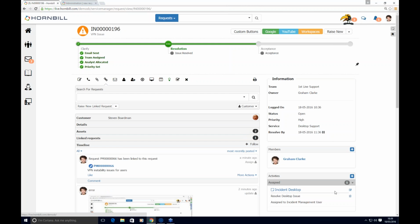But our business process on this occasion has actually kicked off a task for someone to look into this desktop support issue. And this task could have been assigned to an individual, a group or a role, all of which will receive notifications about that activity, again, through email, through the Hornbill notifications, which again they can pick up on their mobile. So on completing that task, a number of things would happen. This process would move forward, we'd stop the time, there's all of that automation we can put in place.